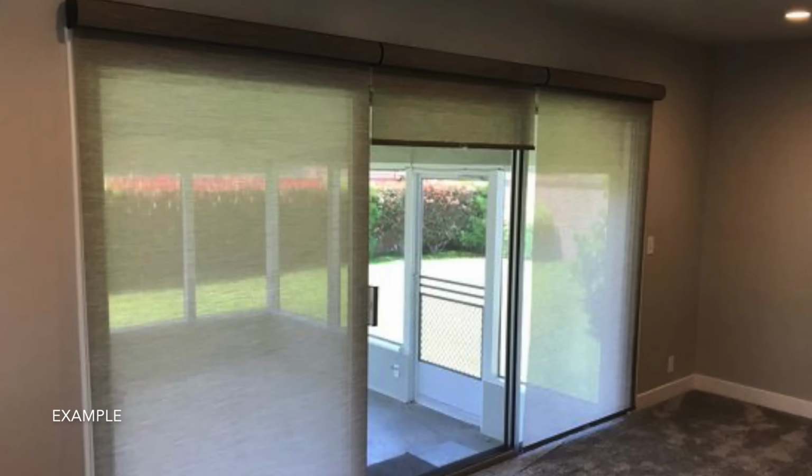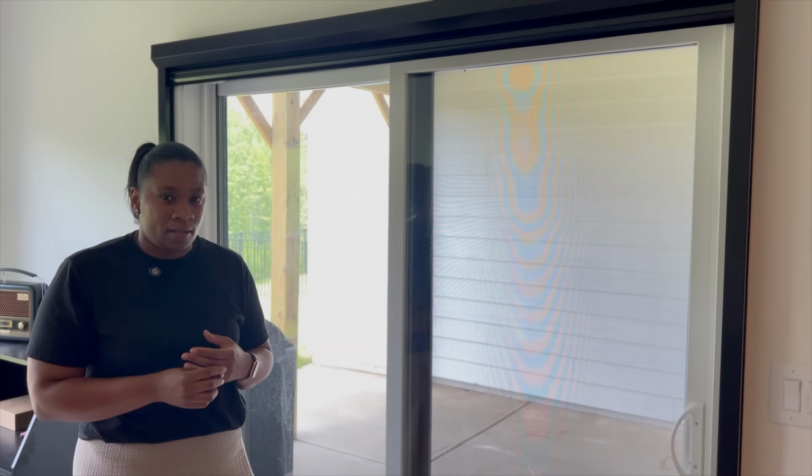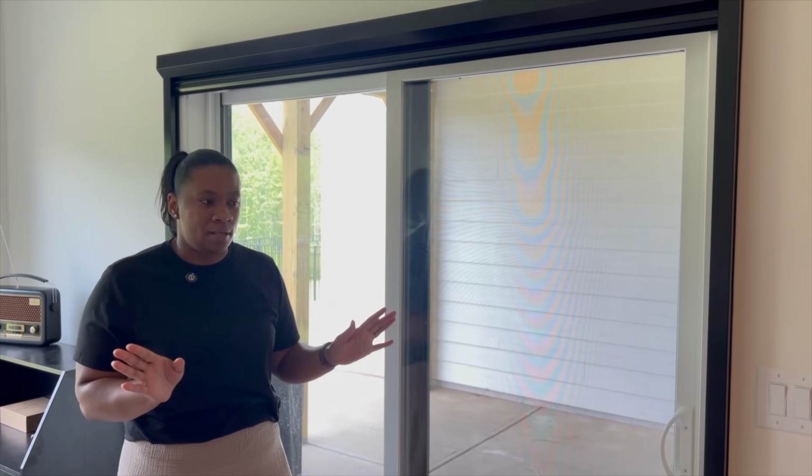If we can find a picture, Matt, we'll put one up for you. But I hated how that looked. It always had a weird seam here and it just didn't look aesthetically pleasing.